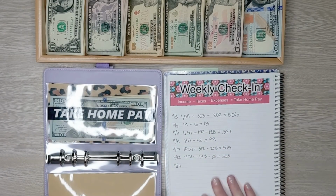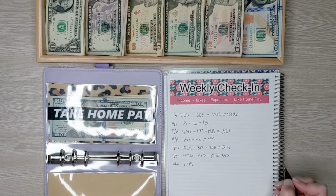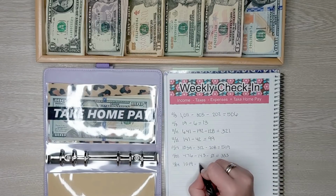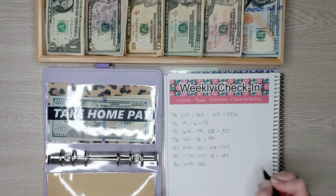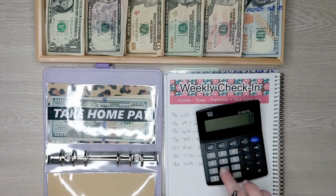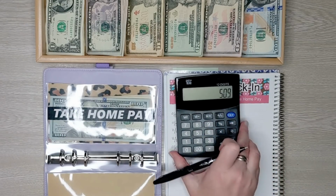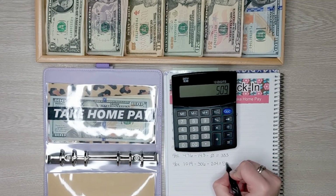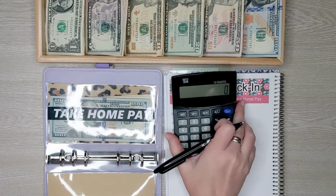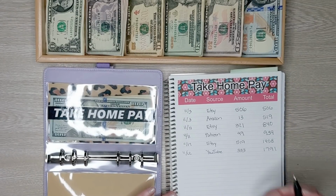November 24th. So we made $1,019 at the beginning. Then we set aside $306 for taxes, and we set aside $204 for business expenses. So what we have left is our actual take-home pay. So $1,019 minus $306 minus $204, so $509. Our goal each week is to bring home $250. So that is amazing.